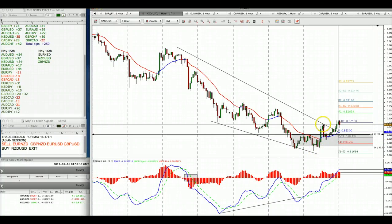We have higher highs coming into today. So technically it should go back up. But if it manages to break the swing low down here, then we're going to be seeing further downtrend on this pair. Unlikely though, looking at this chart on the 1 hour.